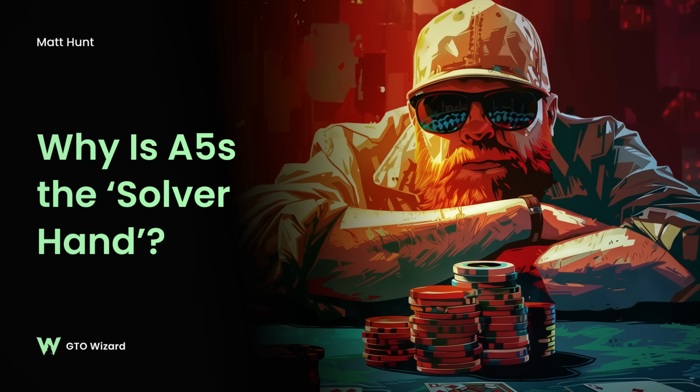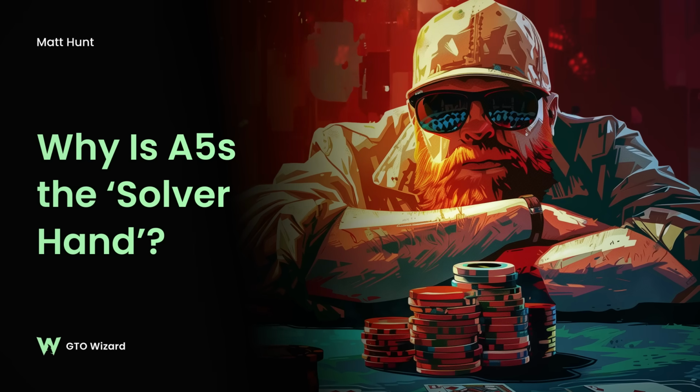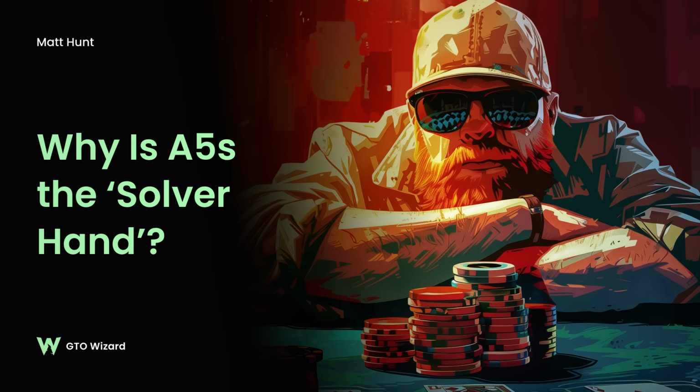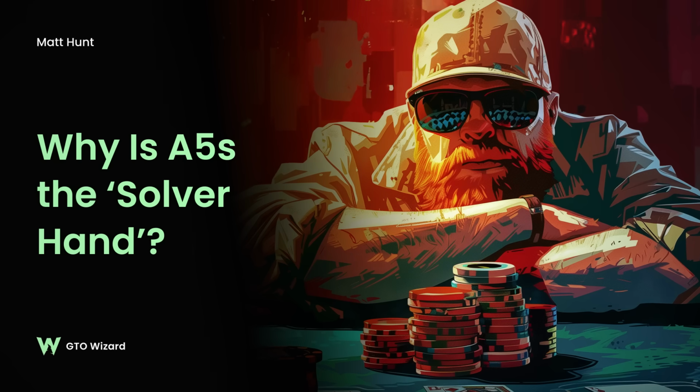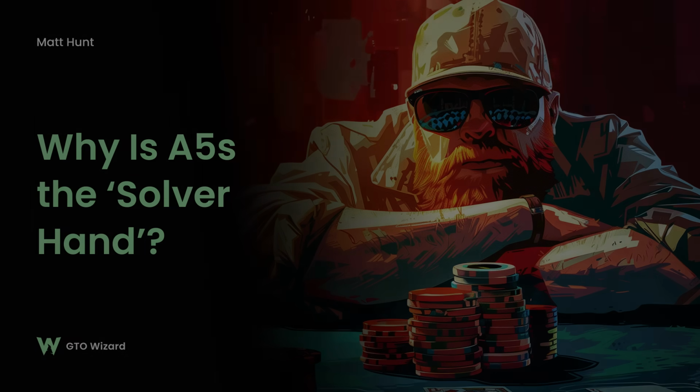Let's start with the basics and talk about the properties of the hand itself. The best way to look at Ace-5 suited is that it's one of very few hands in the deck which possess the properties of multiple different hand classes at the same time. In fact, it may be the only one.